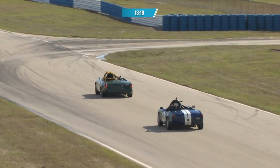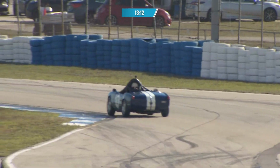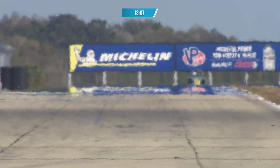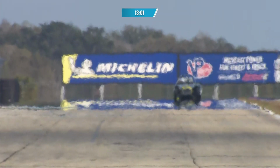I've got no, I'm going to check that, no number on the 50 at the moment, but check a little on the timing. Yes, it's Andrew Moore in the MGB, in that number 50. He's not on my, I don't think he qualified the car, but he's out there anyway. May have just missed qualifying.